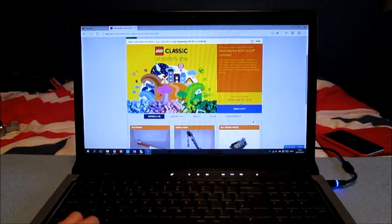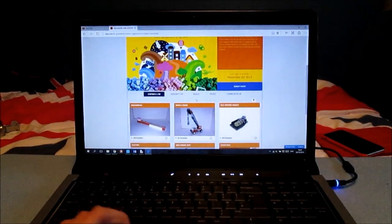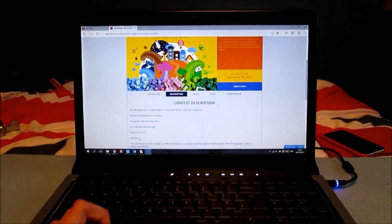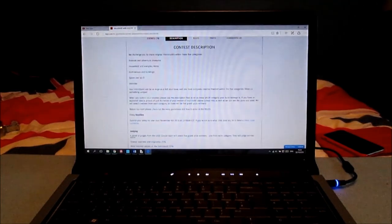So if I just go in here, you can see I've got to the 4th of November, which is just over 3-4 weeks away, and I have to build an animal, a household item, a building, some sci-fi, or a vehicle, and it has to be within 8x8 studs. So, I've already done some look into what other entries there are, and I've decided that not many people are going to go for household and everyday items, so I'm likely to build something from there.